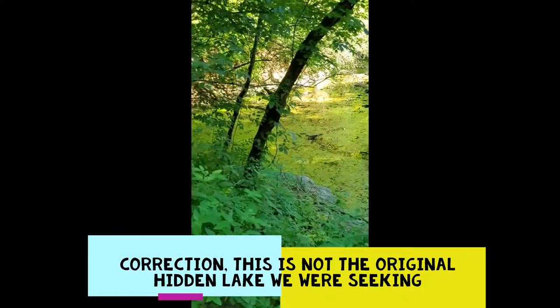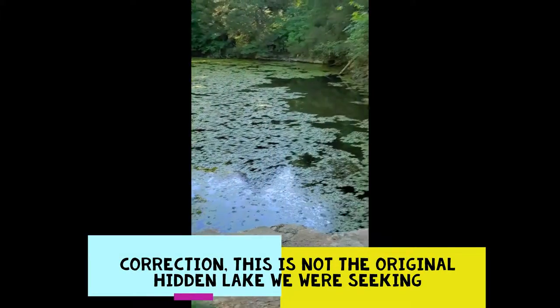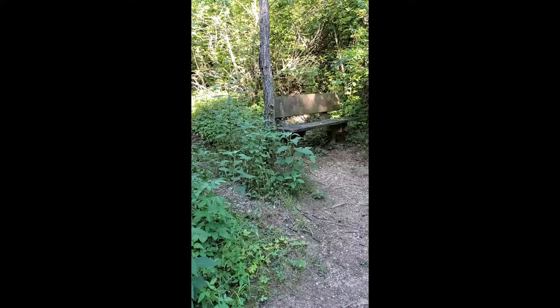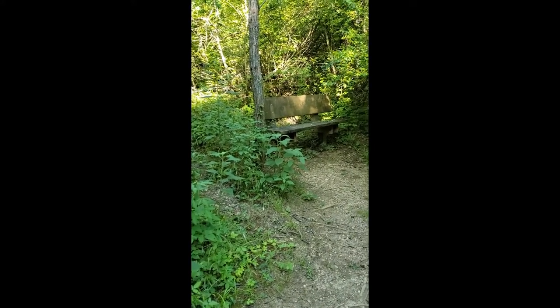We've looked up some stuff. This is actually the hidden lake. What we were given was that there is an old bench, and it's right there. There's an old bench overlooking the lake, and the water is extremely murky. And so, yeah, they were right. It's extremely murky.